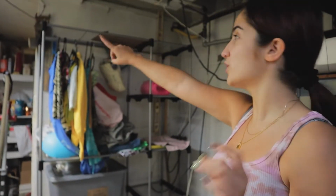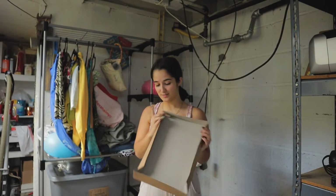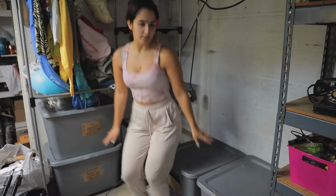I'm gonna keep shipping boxes up there. So far, all I have is this measly half of a box, which is ripped. I also put the two clothing bins here and the two item bins right here.